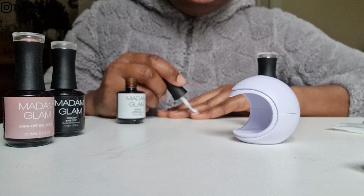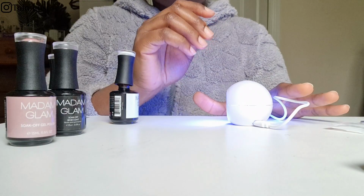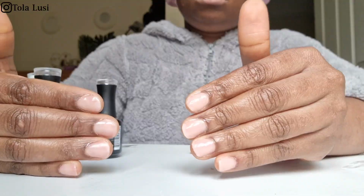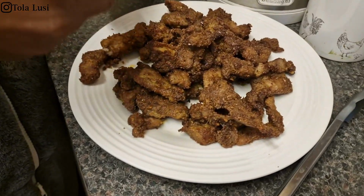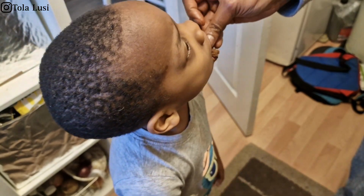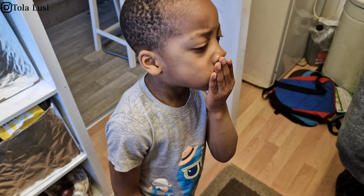Anyway, I also did my nails during the course of the week. This one didn't last as much. I don't know why, maybe because I was putting my hands in too many things, and this was what I was blending all those spices for. I wanted to make homemade suya, and I was optimizing, and my boys were trying suya for the first time.